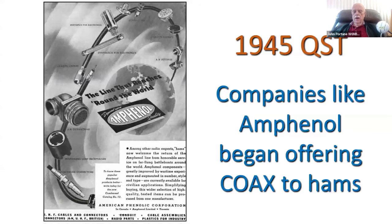In fact, it was right after the Second World War in 1945 when Amphenol Corporation, which all of you recognize the name, of course, began to advertise and sell coax. And they had their first ads. This is an ad from 1945 QST magazine for coax, when hams were introduced to coaxial cable. And from that point onward, after the Second World War, hams rapidly went away from open wire line to coaxial cable. To this day, this is our favorite form of transmission line.